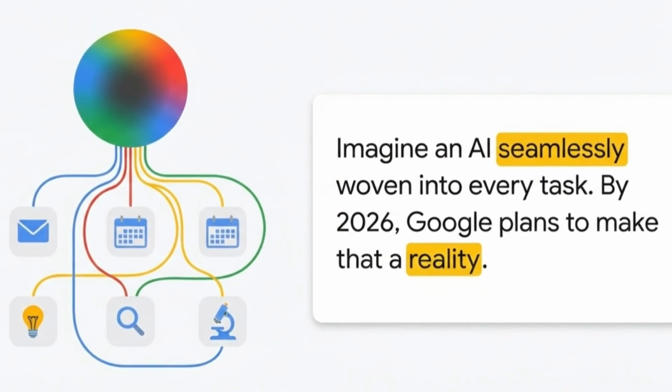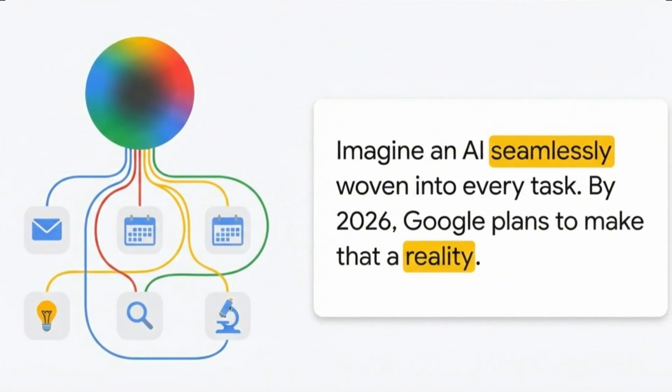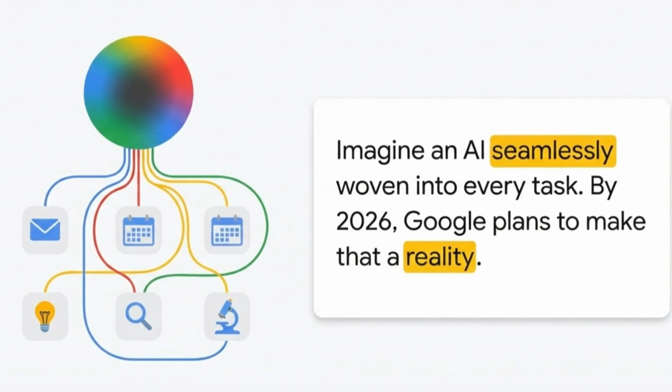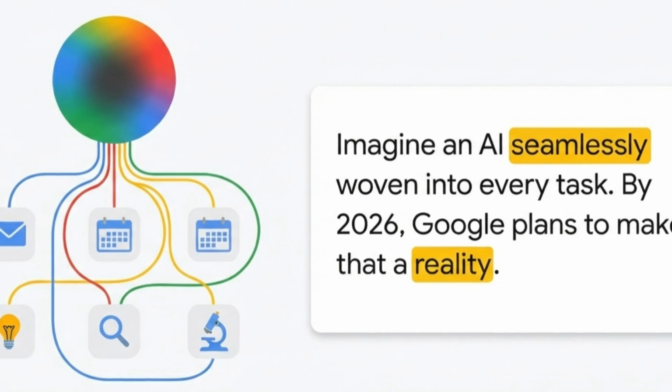It's woven into literally everything you do, helping you write an email, sure, but also helping scientists make huge medical breakthroughs. This isn't some movie plot. This is the reality Google is building right now. So we're going to break down this whole interconnected web of tools they've got planned.